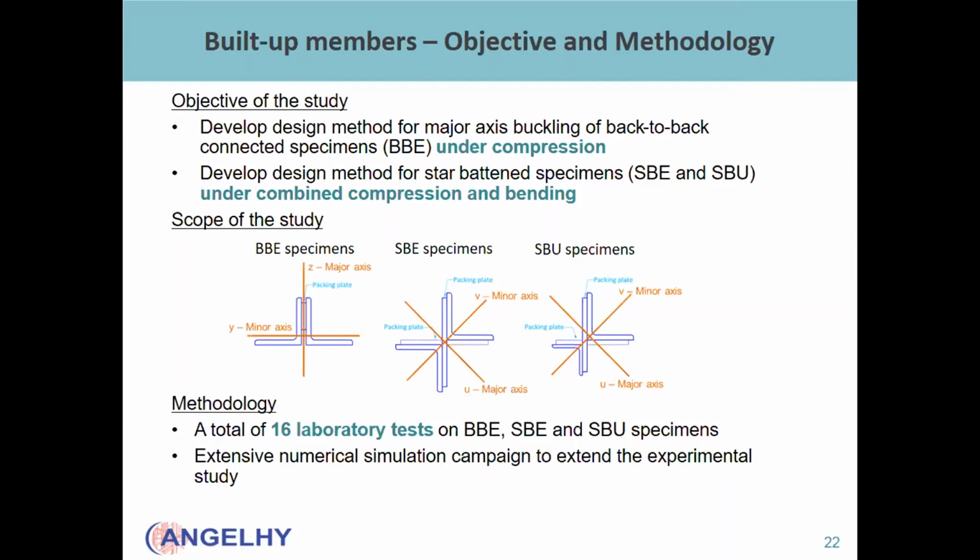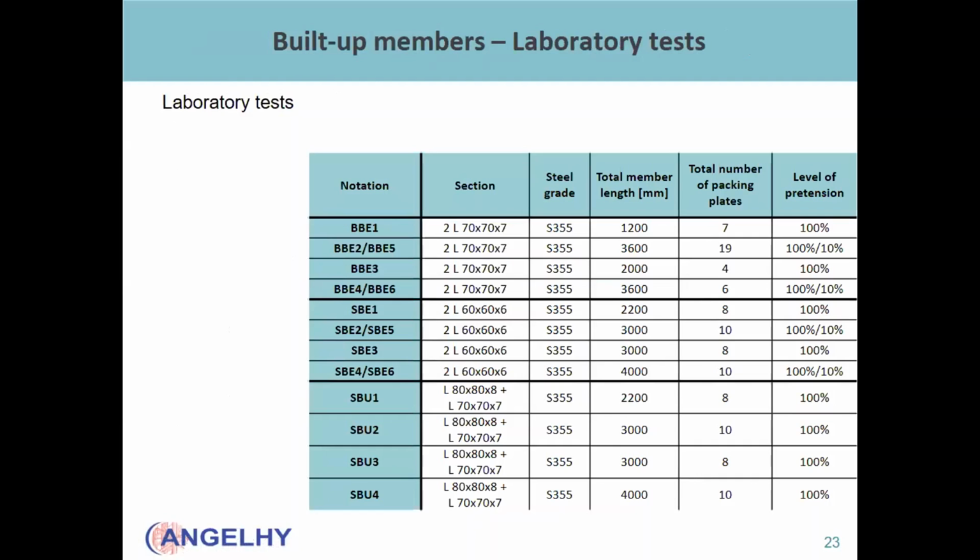In order to develop a reliable design model, 16 laboratory tests have been performed in Liège, and CTICM performed an extensive numerical simulation campaign. Here you see the laboratory test matrix. We performed 6 tests on BBE specimens under compression only, 6 tests on SBE specimens under compression only, so star-battened with equal angle sections, and 4 tests on star-battened angles with unequal angle sections, with one bigger angle section for one chord and a smaller one for the second chord.